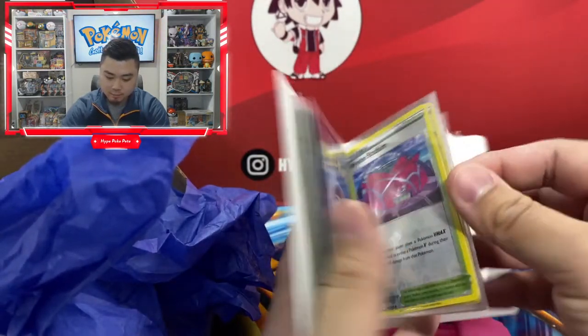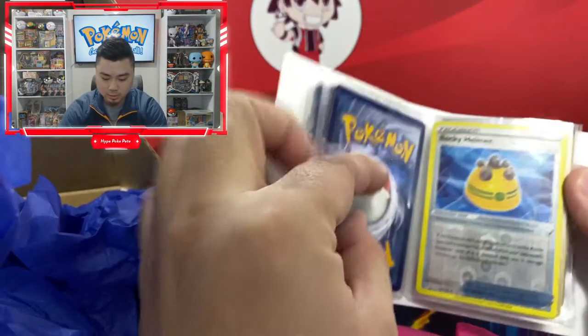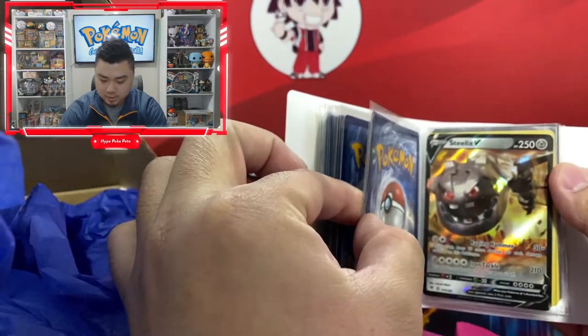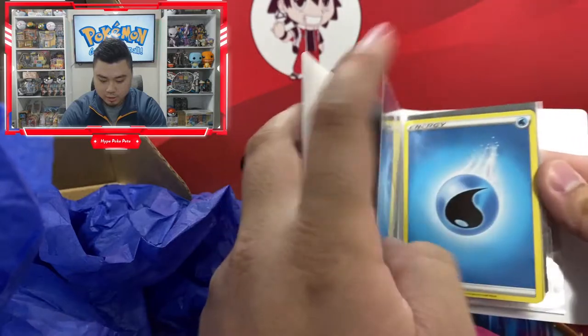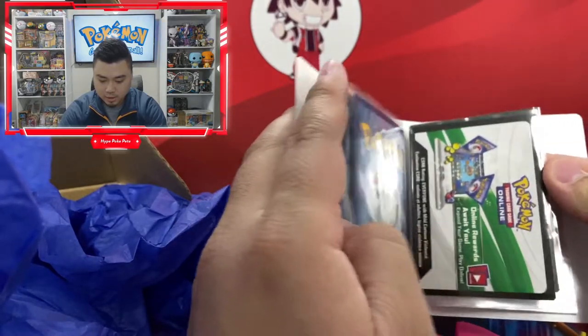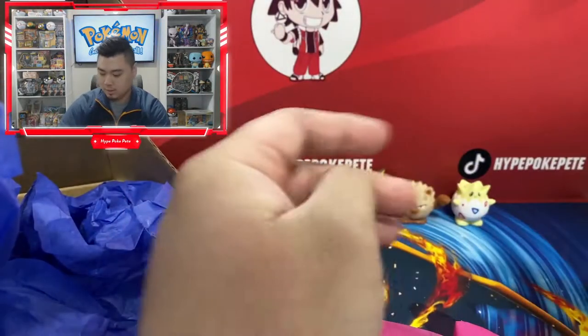Wyndon Stadium. Oh my gosh. These cards are so hard to get through. Come on. There we go. Rocky Helmet reverse. Steelix, not bad. Pikachu reverse. Energy card, energy card, energy card. And these are for you guys. Bam, bam. All right, so there's that.